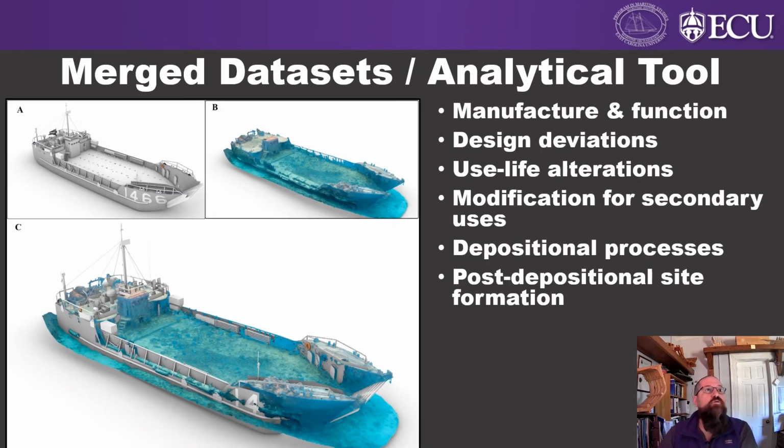So we'd really intended to build the 3D model as a way of allowing us to get intimate knowledge of a site that we were yet to see. But of course, we ended up with 2 really good 3-dimensional data sets that were scaled and could be superimposed on one another. So we saw these data sets, both separate and merged, as having potential as an analytical tool, not only for examining the manufacture of the vessels, the LCU 1466 class, and their function during wartime and peacetime, but also whether there were design deviations.